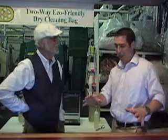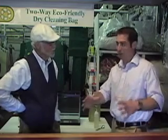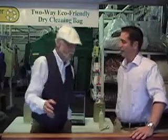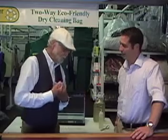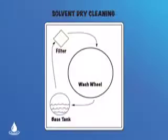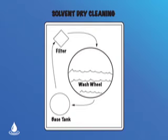So we're here today to talk about dry cleaning. Now, I've always pictured dry cleaning as liquid never touching the clothes. But what exactly is dry cleaning? Well, dry cleaning is solvent, and solvent is a chemical, and it's in a base tank in a big cleaning machine, and the solvent comes out of the base tank into a filter. From the filter, it comes into the wash wheel, and the wheel turns, cleans the clothes, and then goes back down through the button trap, and then back down into the base tank.